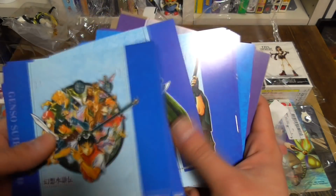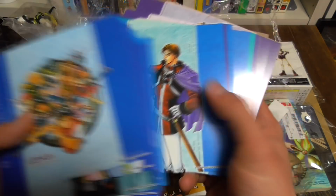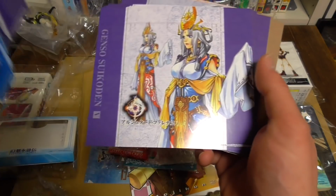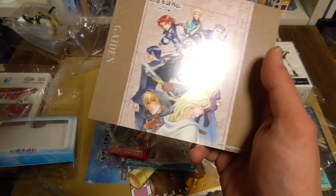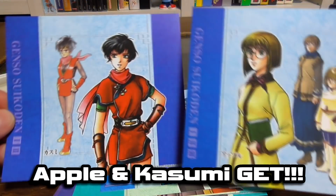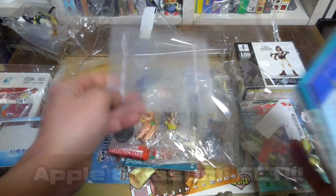That's pretty cool. Alright, damn man, you can choose what character you want to show, I guess, on your overlay. You got any Apple? You know how I like Apple. I'll settle for Kasumi though. Alright, up to Suikoden 4 and 5. Damn, that's all the Suikodens. So I guess this was just some sort of calendar, and Gaiden as well. That is pretty cool. I'm gonna have to take a look at all the art later and then just enjoy it, because you know I'm a Suikoden freak. So yeah, that was kind of cool.